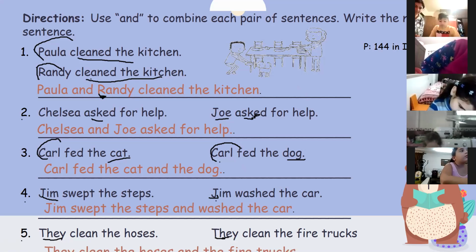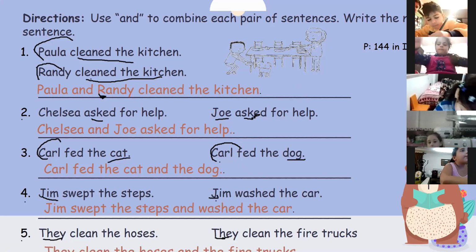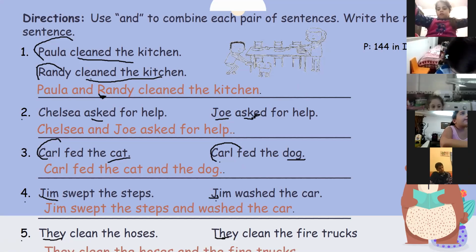Thank you. Because we have the same subject. Please make sure that you solve this page in your booklet. If you still didn't understand, please ask me. I want from Lauren, Lauren, give me a sentence combining the two subjects.